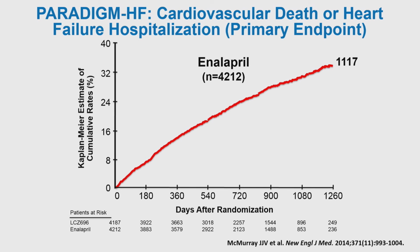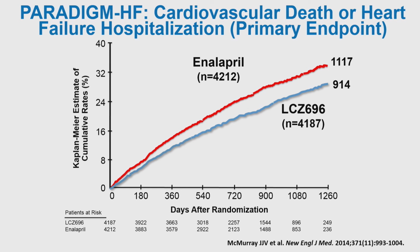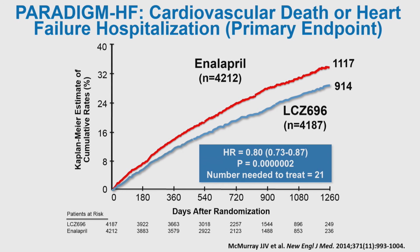So how well did this study do? Well, here you could see enalapril, and you'll notice how big the sample arm is, over 4,000 patients, and here you see LCZ696. What we see here is a hazard ratio or a risk reduction of 20%. And look at all the p-values. Usually you see less than 0.001. I thought you'd be curious to see all the p's there.